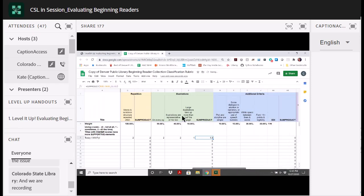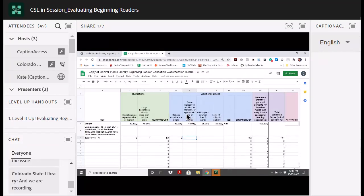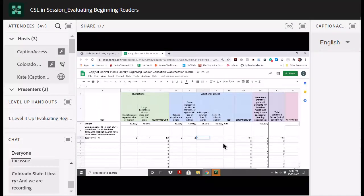Okay. Now, additional criteria. Plot and storyline are simple. Pig wants to fly. Elephant says pig can't fly. That sounds pretty simple to me. There is dialogue, technically speaking. There is appropriate use of speech bubbles, so I'm going to put that as a 2. There's plenty of white space around, so we'll do 2 for that as well.